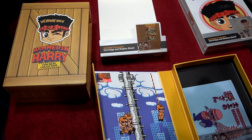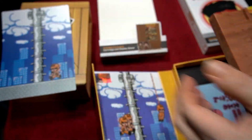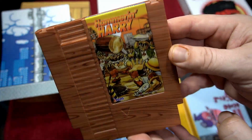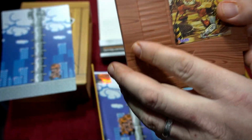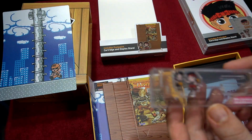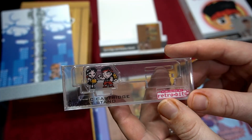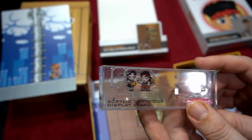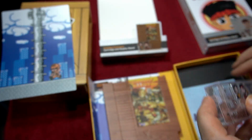So I'm going to show you this, and it's got a kind of scene insert that you can put over the cartridge. Here's the cartridge, awesome looking. Check that out, pretty sweet. And I want to show just some other things here. Here is the cartridge holder, cartridge display stand, very cool. Awesome to see that. That's a nice bonus there, as you can display your cartridge.